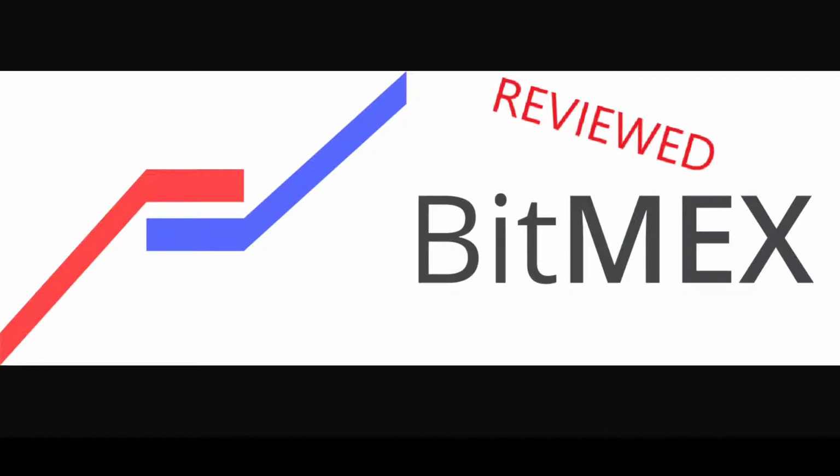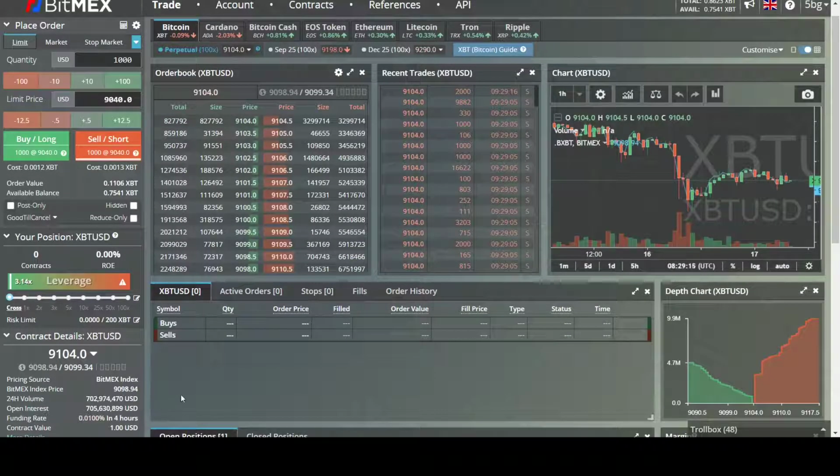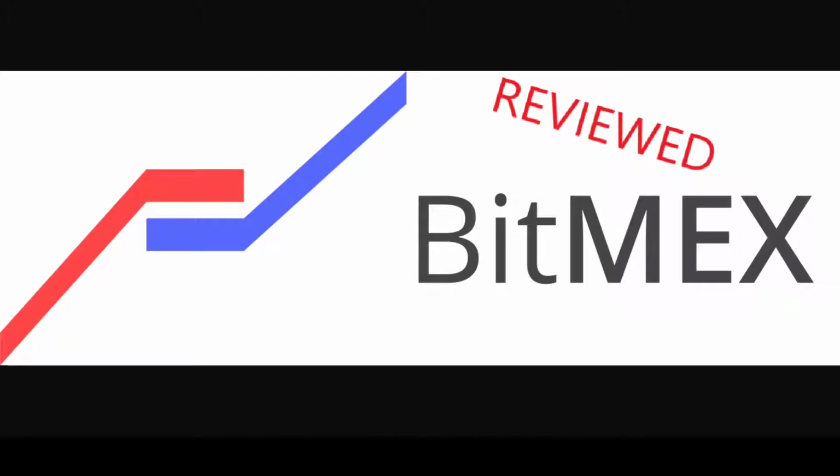Hello, today I'm going to talk about the perpetual contract on Bitmex. This is the main contract people trade on the site, with on busy days multiple billions of dollars being traded every 24 hours. In fact, in the last 24 hours, 700 million US dollars worth has actually been traded.